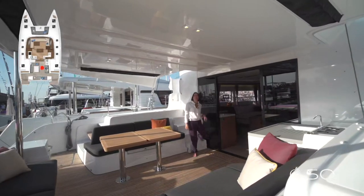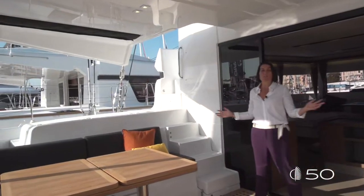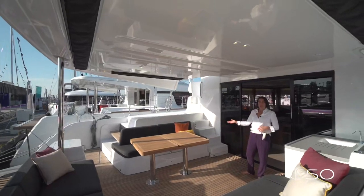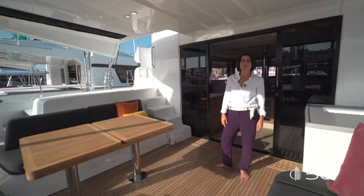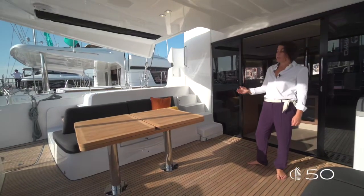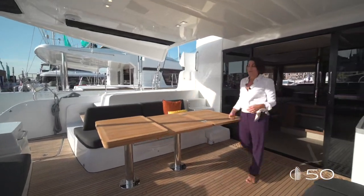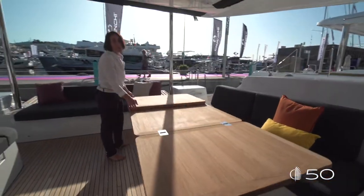Welcome to the cockpit, one of our perfect areas. All this huge area is completely open to the sea and is separated into three main areas. First of all, the dining area with a large table, as you can see here in teak. The standard of the boat comes with the GRP composite table and you can upgrade this with this teak large table with foldable parts. It's really great when you decide to have people on board with you.